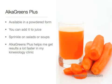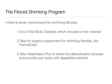Every client who comes to see me for kinesiology sessions now is given a mix of these superfoods, as it provides nutrients in a format that the body can absorb easily, and it helps us to get results a lot quicker than normal. So let's recap on what I recommend to shrink your fibroids.